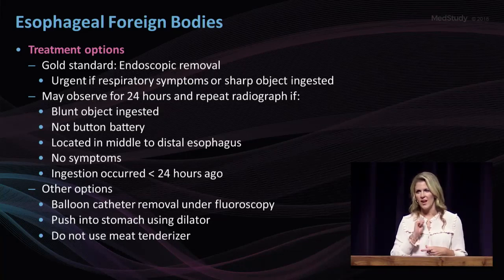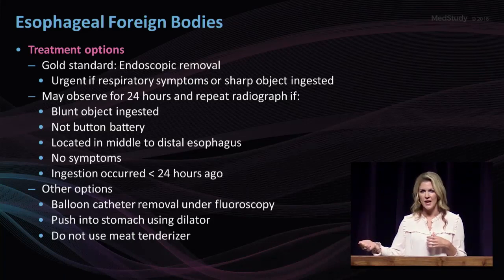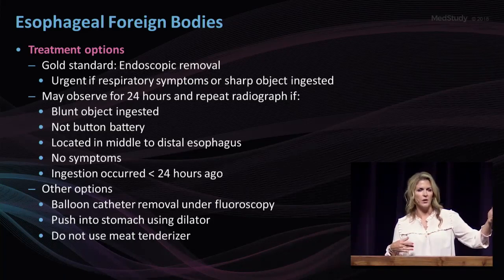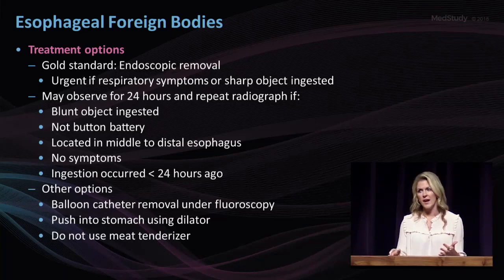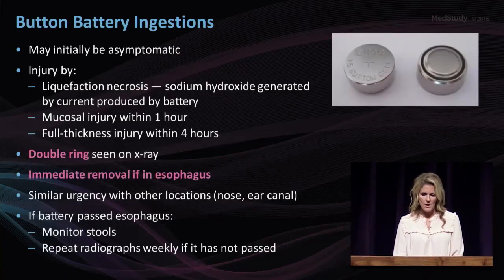So they go into the OR and they take these out. Some, if they've passed at least that upper esophageal sphincter, you can consider observation and repeating these x-rays. So if we get a kid from an outside hospital that has a foreign body they're transferring to us, we will always repeat that x-ray just to see if it's passed. Particularly if they're asymptomatic. If they're symptomatic at all, they go immediately.